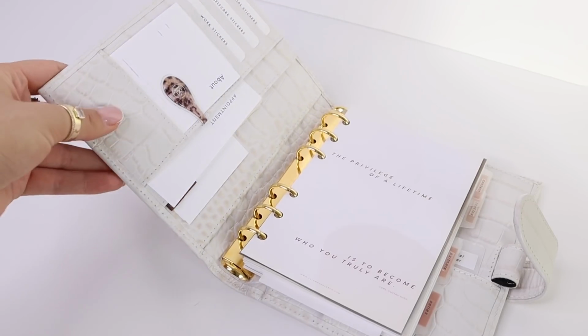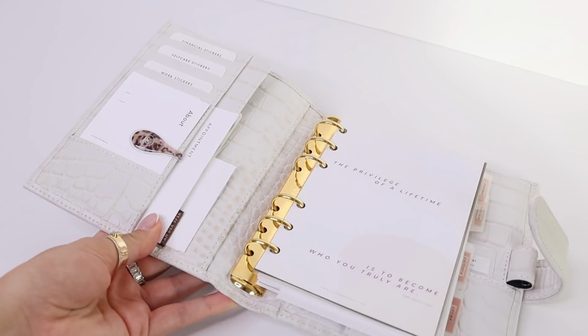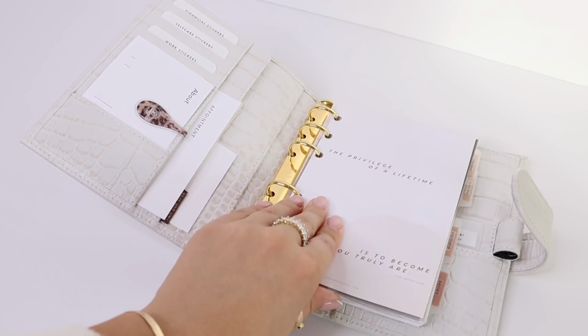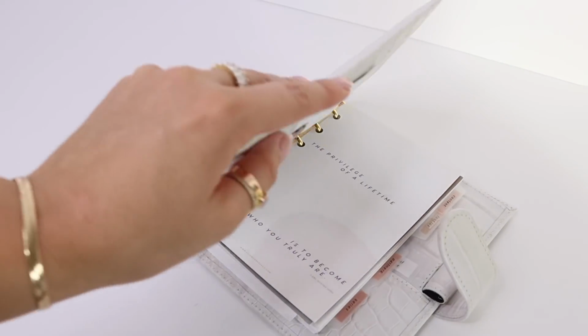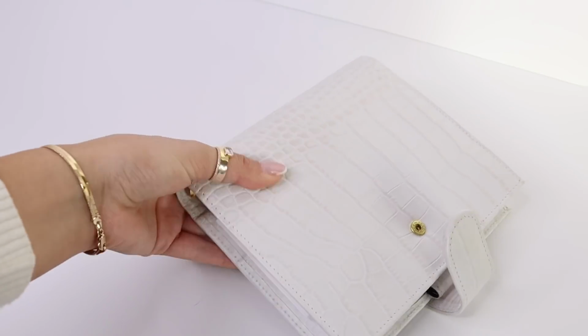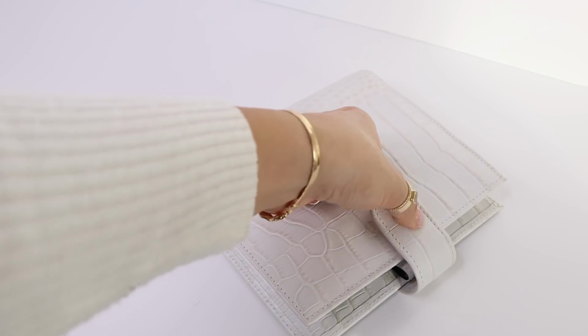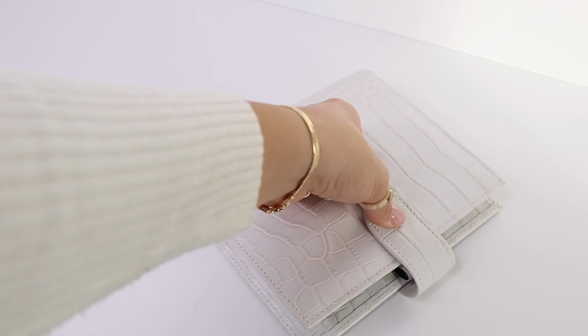I did purchase this in an A5 size as well, which I got last spring. I haven't done an unboxing of it because I wasn't ready to use it yet, but now that I'm ready to use it for 2022, I will probably do an unboxing and show you guys all the different features that I added, but I may use it for 2022. I'm still kind of deciding which agendas I want to use. And that's the great thing about having different agenda covers in one size. You can kind of switch them out.